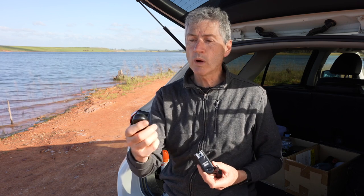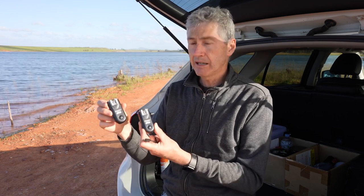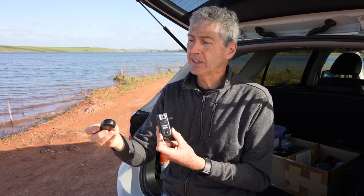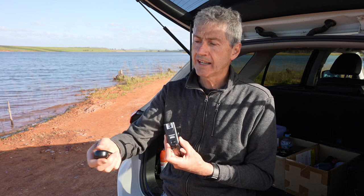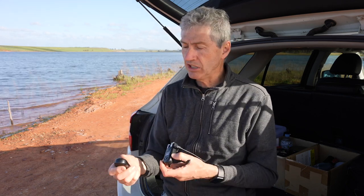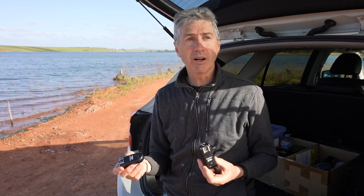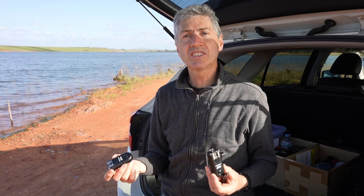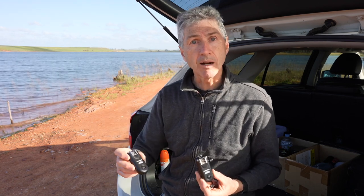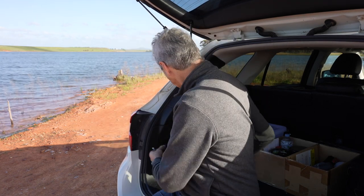So I only have to have one of these in my pocket. It'll trigger the flash and the camera at the same time, so I find them extremely reliable. The other thing is they've only got one button on the side. There's no programming, there's no digital readouts, there's nothing like that. They're just basic. And they work up to, I reckon, probably about 50 or 60 meters from the camera. So I love using these.